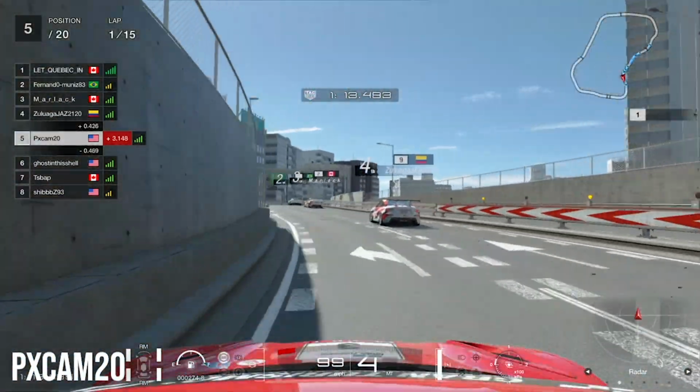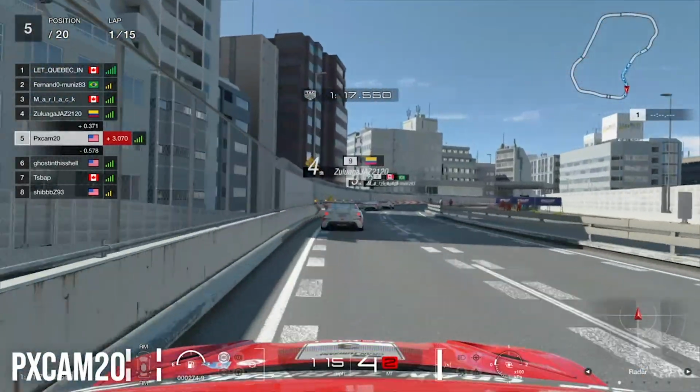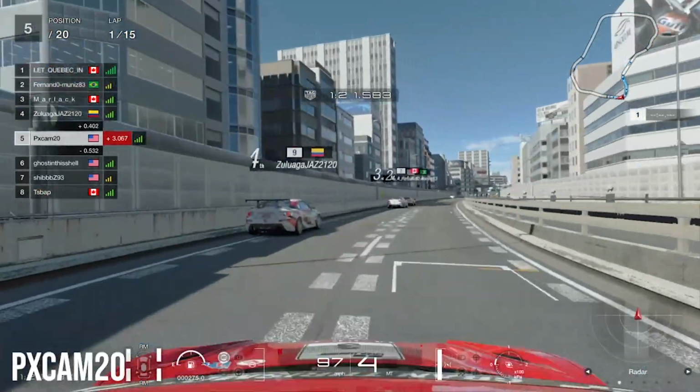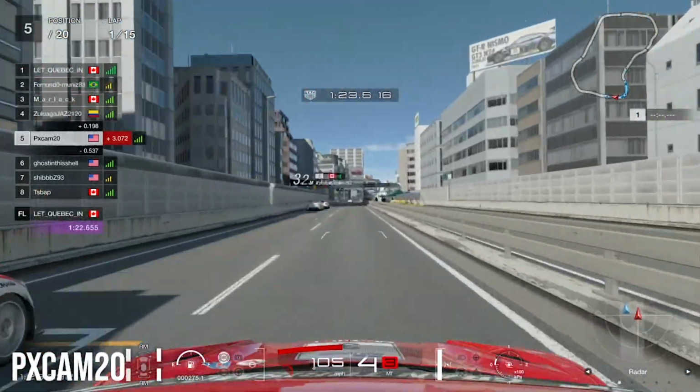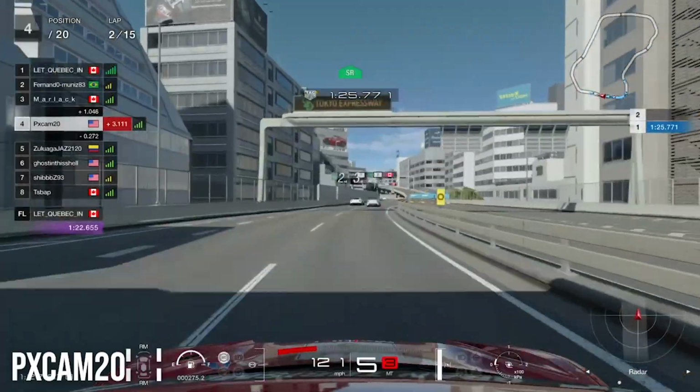So we just got to be very patient now as we're going to try to make a move on fourth place in one of these corners here, but we just got to get alongside of him and make the overtake on the inside as we come out of this final corner. Now he actually makes contact with the wall and we're able to overtake him, so that was a lot easier than what I was expecting as we come into lap number 2.